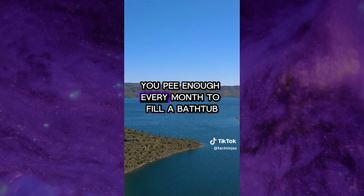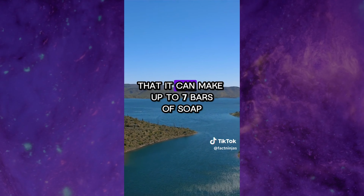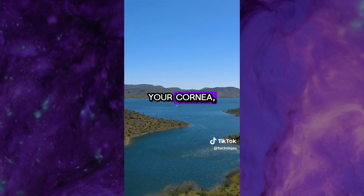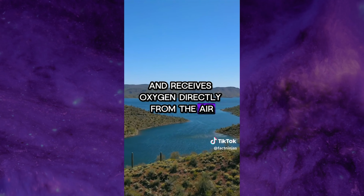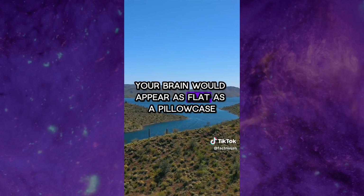You pee enough every month to fill a bathtub. Your body consists of so much fat that it can make up to 7 bars of soap. Your heart can sometimes sync to the rhythm when you listen to music. Your cornea, the transparent front part of the eyes, doesn't get any blood supply and receives oxygen directly from the air. If you were to flatten out all its wrinkles, your brain would appear as flat as a pillowcase.